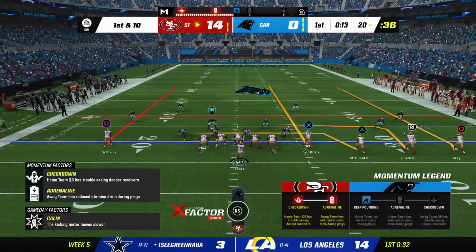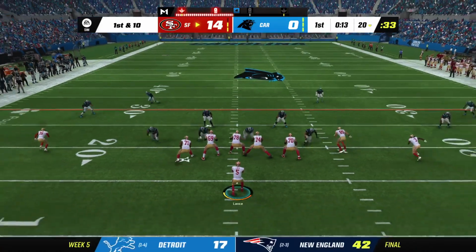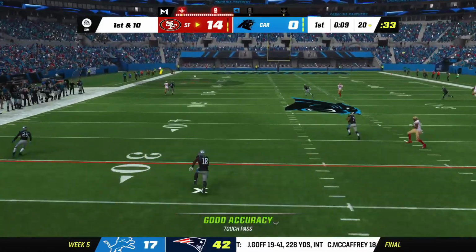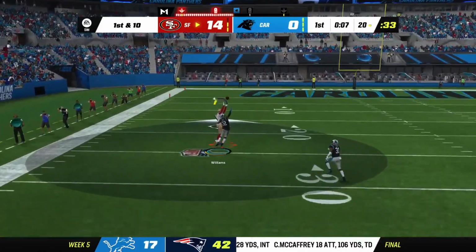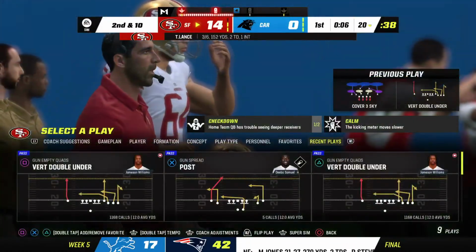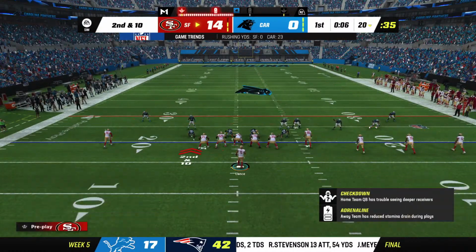The 49er offense set to get this drive underway. They've got things going their way early. 14-0 lead and the football. 1st and 10. They take a shot downfield there, but it winds up falling incomplete. This will probably be the last play of the quarter.